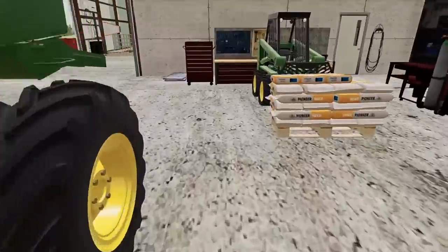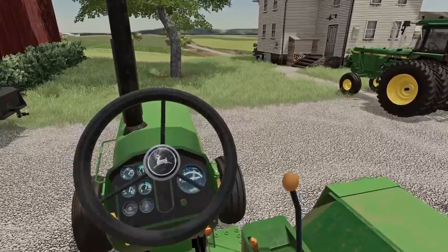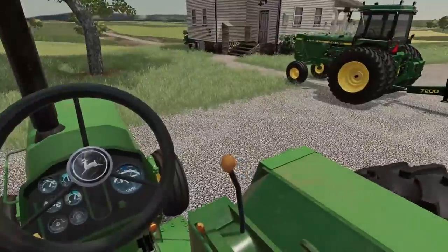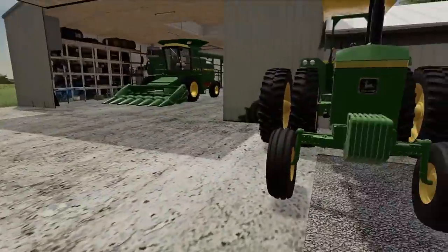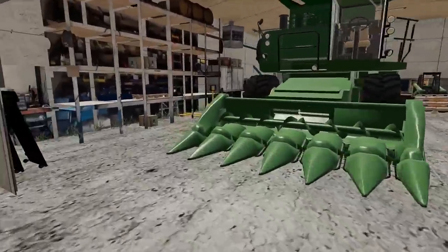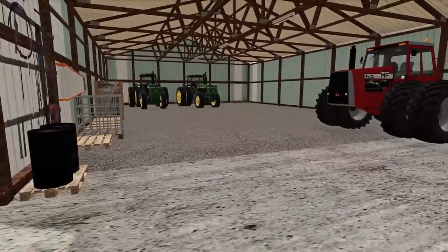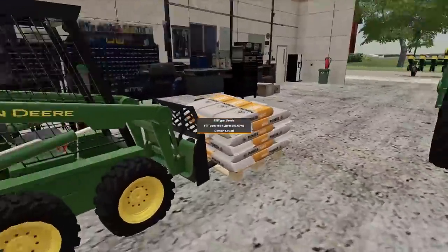Besides, little Johnny is tucked away back here, so we got to get the 4440 out to make room. Right now, I feel like we have so much equipment. This is insane. I got to get rid of equipment or something. Definitely this combine. We need to get this combine back here. I need to move up one of those tractors. We still gotta grab that grain cart. Oh gosh darn it, there's a lot to do.